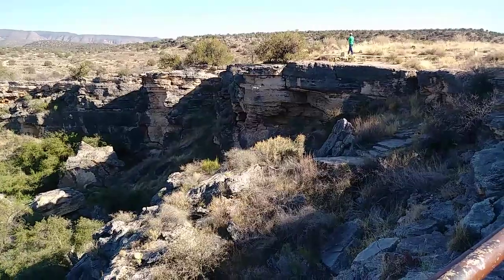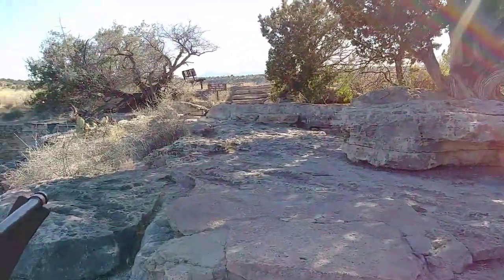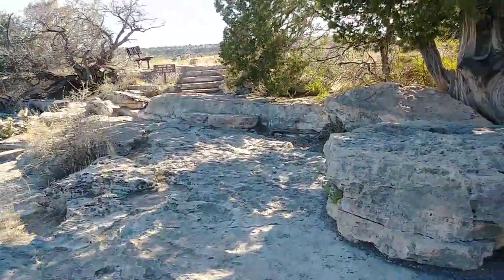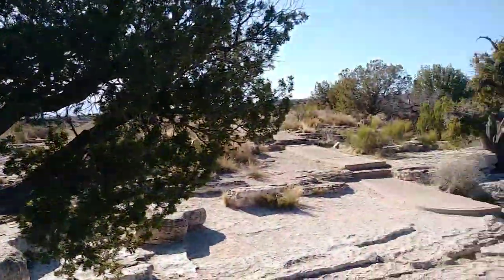It is quite beautiful and majestic. They have it fixed up nice so you can go around and see all the natural beauty of nature here.